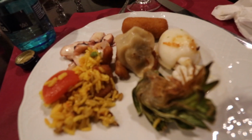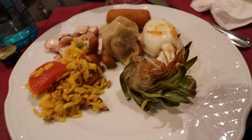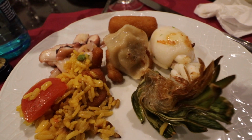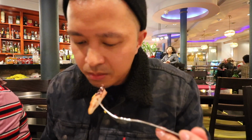Let's go. When approaching these buffets, it's really important that you pace yourself and you take your time so you can pack as much as you can. Round 2, I went with some pulpos a la Galicia, a little bit of paella, some croquetas, dim sum, cuttlefish, and some fried artichoke. Dude, I'm going crazy, a plethora of things here. Man, so I just had the croquetas, eating all this octopus.